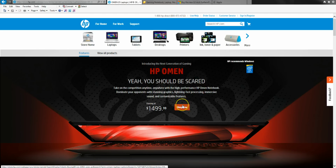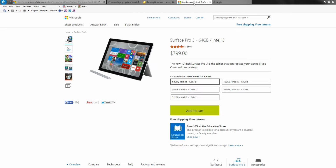Well, the HP site I'm going to walk through: if you click the shop now, you're going to be able to customize and then buy the machine that you want to get. So it's taking a moment to come up. And in this moment, I'll mention if you're not doing gaming or anything like that, you might want to review the Surface. Microsoft Surface Pro 3 is out recently.